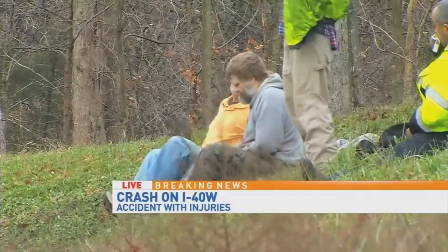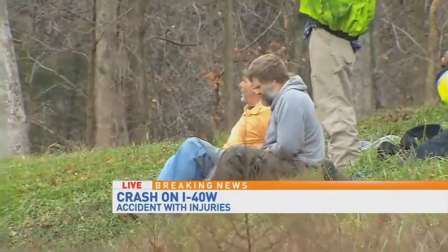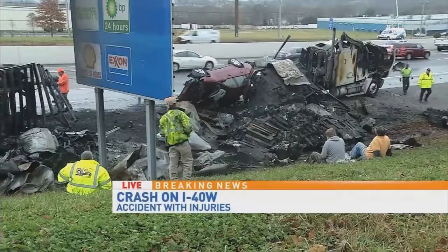Was it in the wrong lane? Could you see anything that led to this? You know what? We saw it. Yeah, it was a red car. The roads are slick from that rain that we had this morning. They do have 3 lanes open.